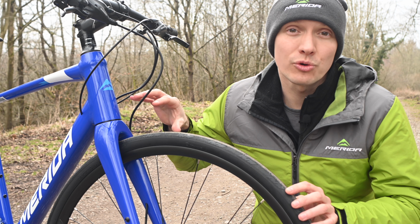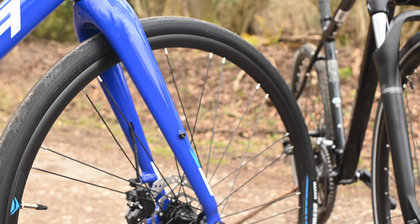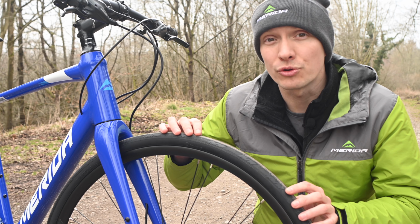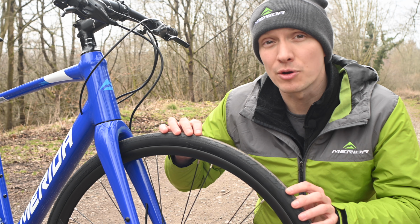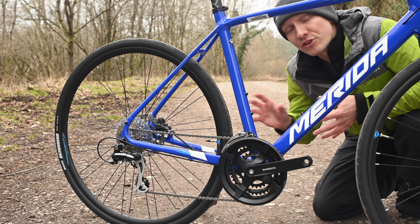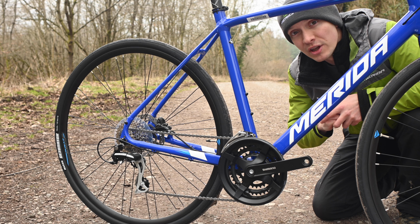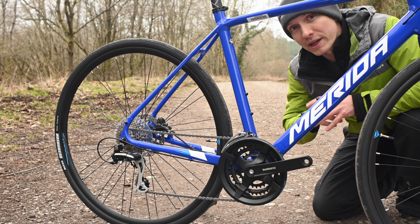All models in the range also have a rigid carbon fibre fork, which delivers a high degree of efficiency, low weight, and also a degree of comfort-enhancing vibration absorption. The bikes in the Speeder range generally have gearing that is best suited to higher speeds rather than scaling particularly steep slopes, so you should take your local terrain into account.